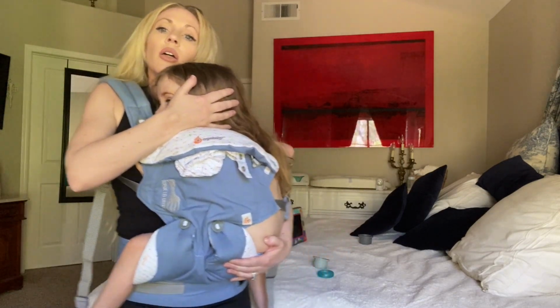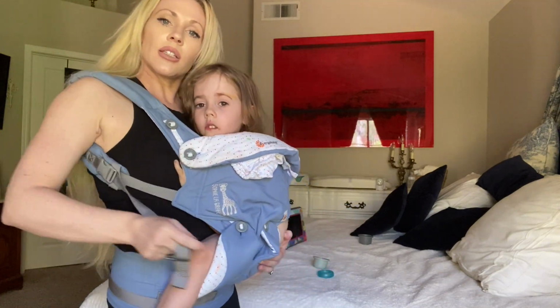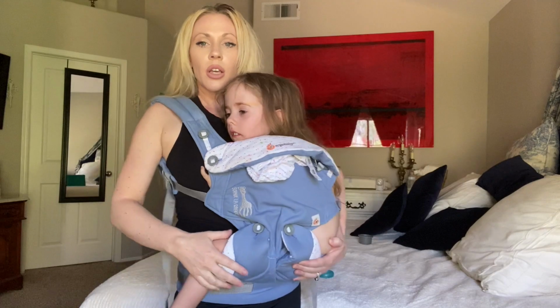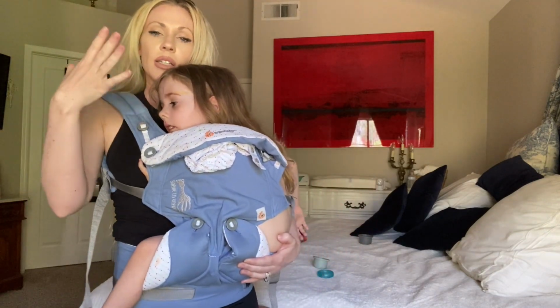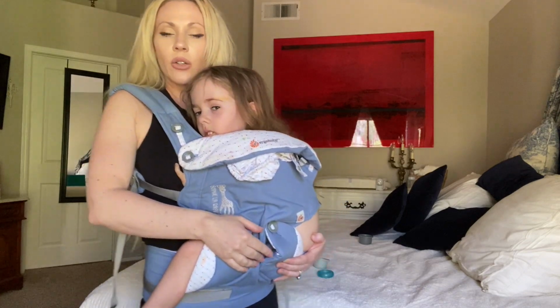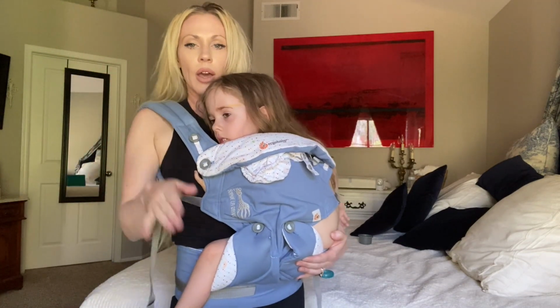So that is my take on this carrier. There's easy adjustable straps, 4 different positions, inward facing, outward facing, side like you see here, and I think you can do the back, but I don't do that.